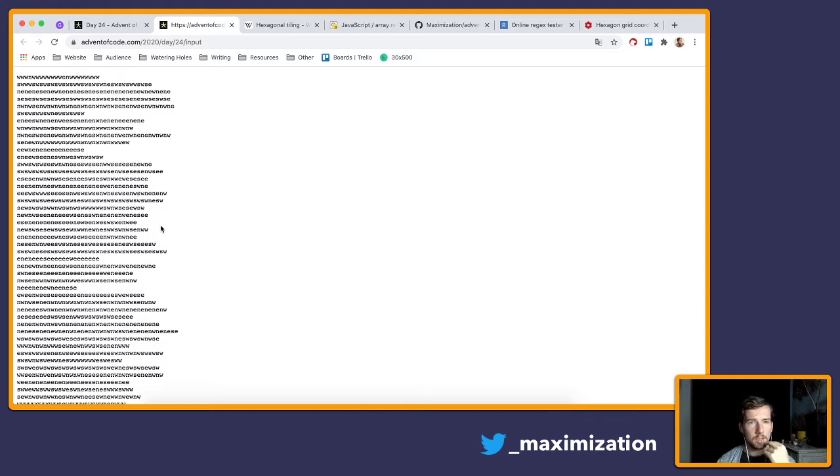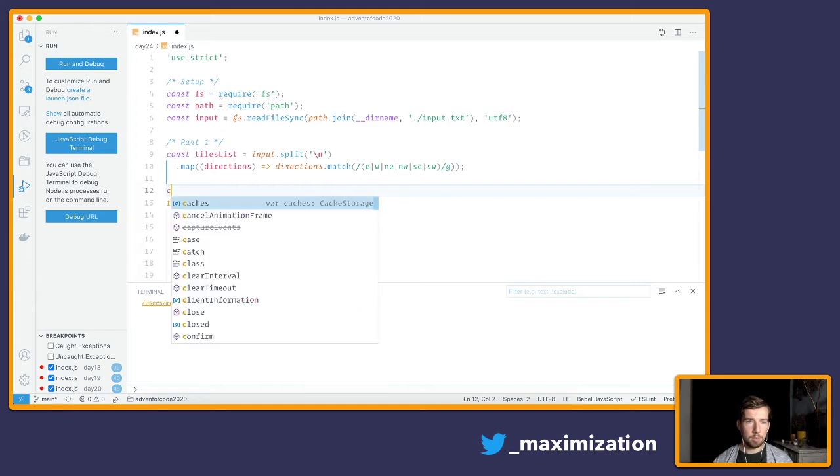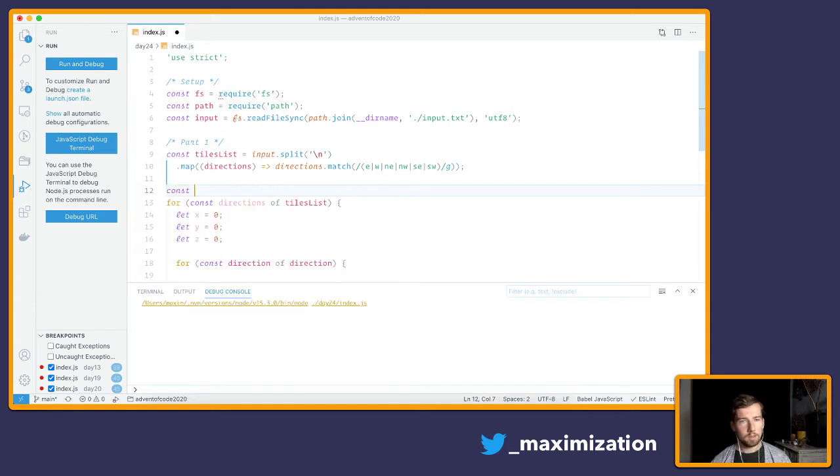I'm going to have an object with the coordinates, and I'm going to have the values, the number of times we found that object. So let's have the object called, what do we call it? Tiles list, just tiles, I guess. The keys are going to be the tile coordinates, and I'm really bad at naming.